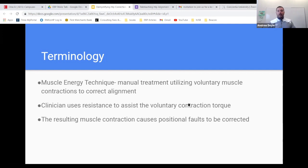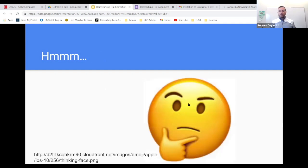So muscle energy technique, on the other hand, is a manual treatment utilizing voluntary muscle contractions to correct the alignment issue that you observe. Basically, the clinician uses resistance to assist the voluntary contraction torque within the muscle. The resulting muscle contraction causes the positional faults to be corrected. So there's still muscle contraction, along with, if we were to do a Mulligan, there's also muscle contraction. So what's kind of the difference?